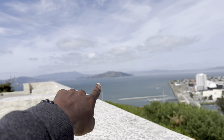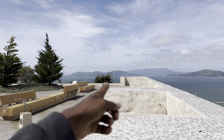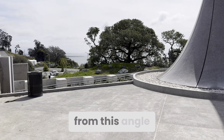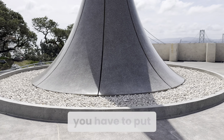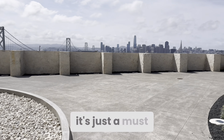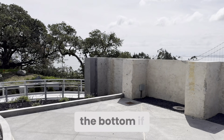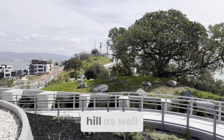You can also see Angel Island off in the distance, and you can see a peek of the Golden Gate Bridge as well. There's also spectacular views of Alcatraz from this angle. And ideally, I would say you have to put this on your bucket list if you're coming to the city. I mean, it's just a must. You can come here and walk, but there is a pretty big hill to get down from the bottom if you take the ferry. There is a pretty big hill, and also if you're on a bike, you'd have to take that same hill as well.